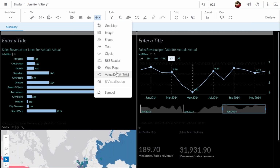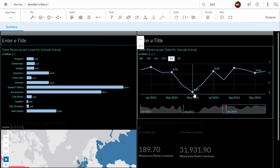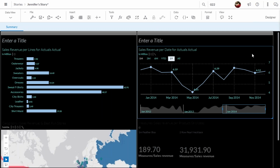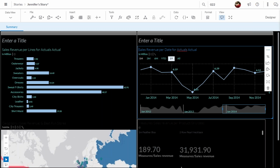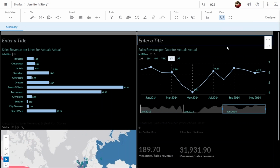And we have a couple more things, web pages, or if you were using planning, you could also add planning information as well. We can also add comments. So maybe numbers, this is really low, so I could add a little comment. I can place a comment right on my story. And then people know, oh, hey, there's a comment to look for.